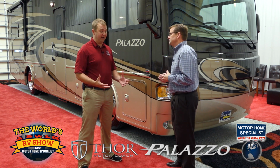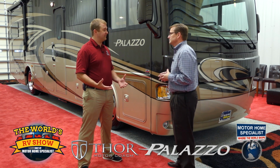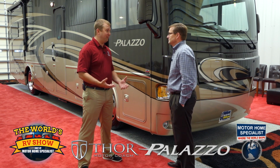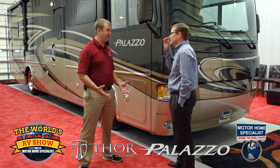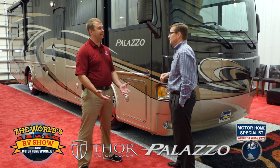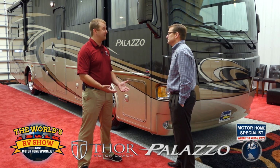If you think about it, we're really the same price as an upper end gas coach with this diesel chassis and motor. Unbelievable thing to be able to offer the market. It used to be you had to spend upwards of $50,000 to be able to get into a diesel like this. And we were basically delivering it for gas money now.